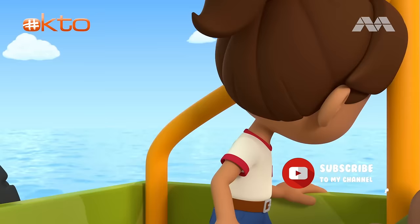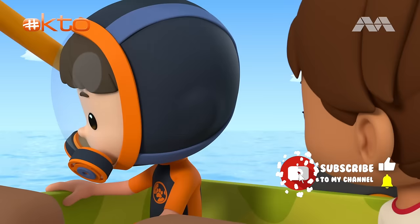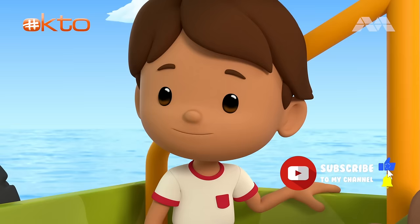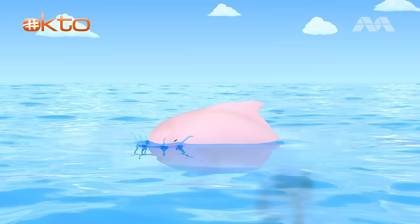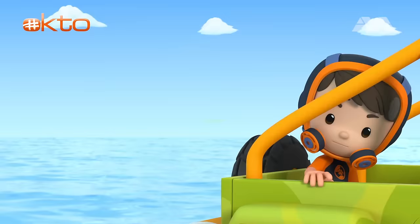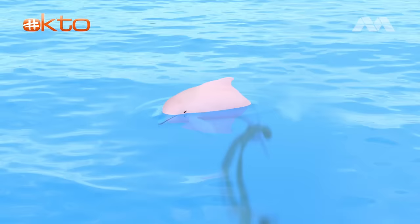I hope Bubbles is going to be okay. Bubbles? The baby dolphin. He likes to blow bubbles through his blowhole. Bubbles! I'm going in. Don't worry, buddy. I'm here to help you.